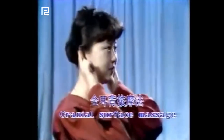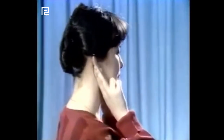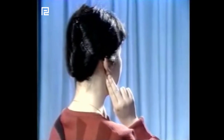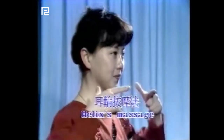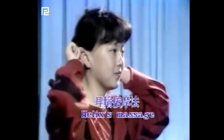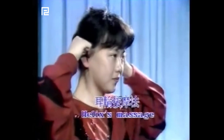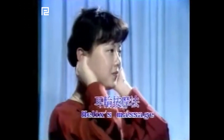Cranial surface massage. Massage the auricle's back with the index and middle fingers, starting from the top part and then going downwards 3 to 5 times. This is indicated for pain of jiangfu organs, neck, lumbar, back, and joint pain. Helix massage. Pinch the helix with the thumb and index finger from the top to bottom 3 to 5 times for frequent, urgent, and painful urination, hemorrhoids, constipation, diarrhea, headache, and dizziness.